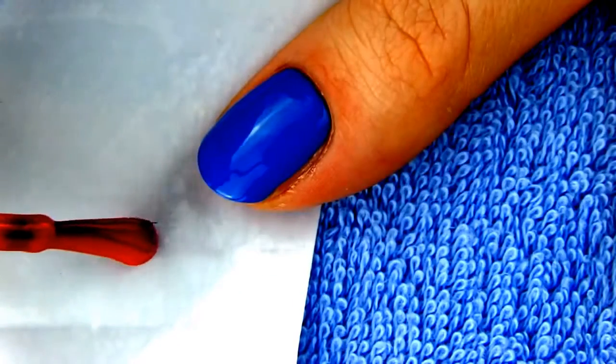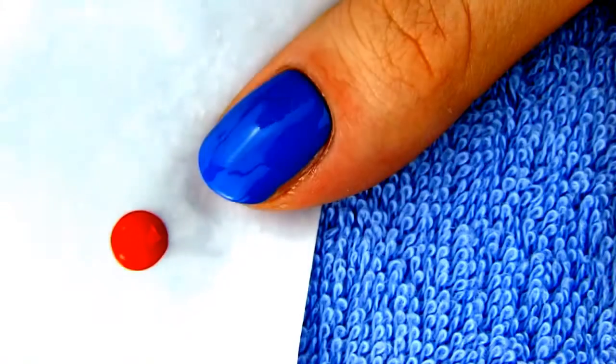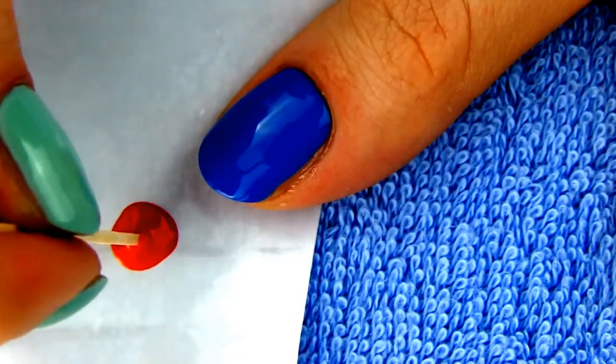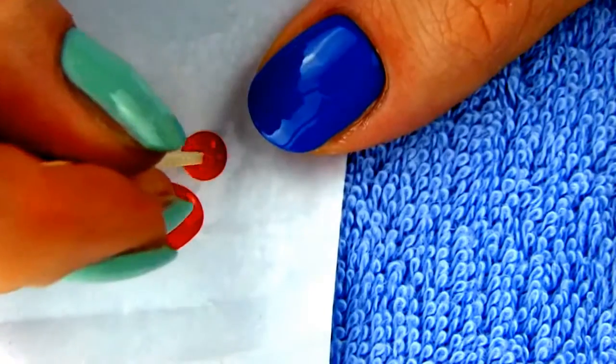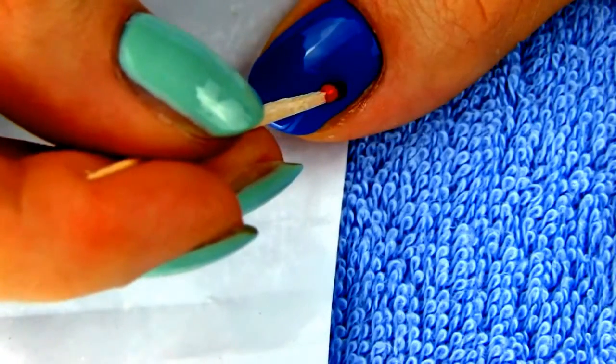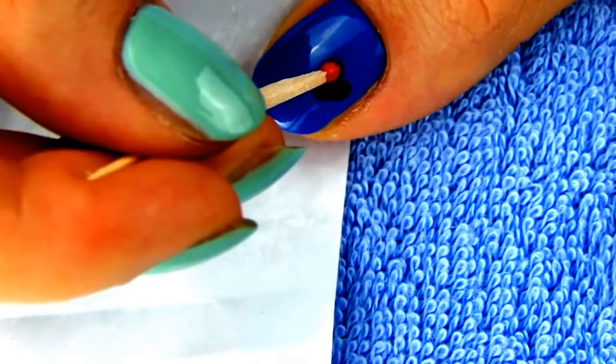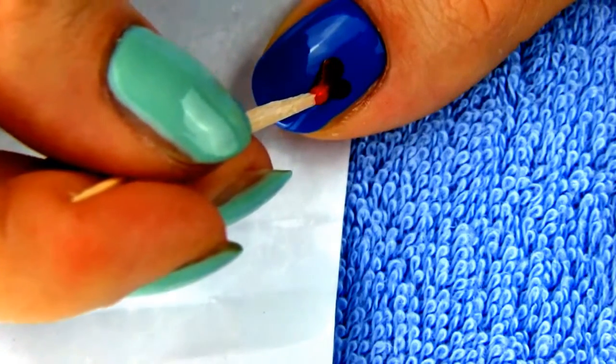If cutting the end of the toothpick isn't enough and you want your dots to be even bigger, dip the toothpick into the polish and let it dry. Dip it again and let it dry. You'll see how the drop of the polish on the tip of the toothpick is getting bigger and bigger. When the size is perfect, draw a heart by making a V shape.